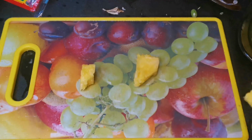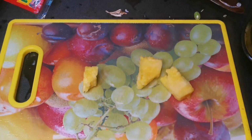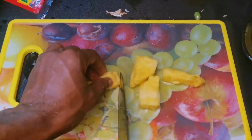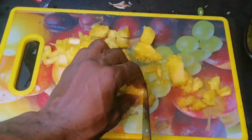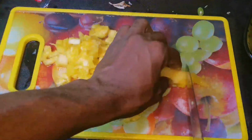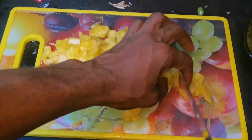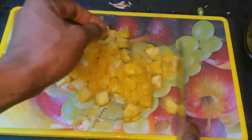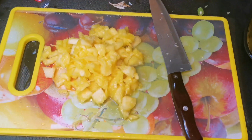And what I did here is I scooped out all the pineapple with a spoon. Like you saw, I used a knife to make boxes in the pineapple. Then for each box I used a spoon to remove it. That is how I came up with a very clean shell. Then you want to chop your pineapple into small sizes.